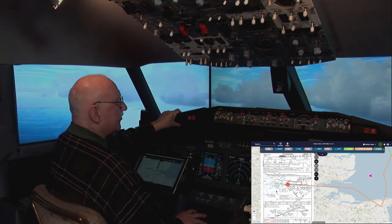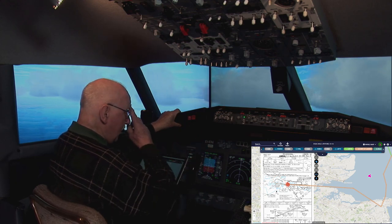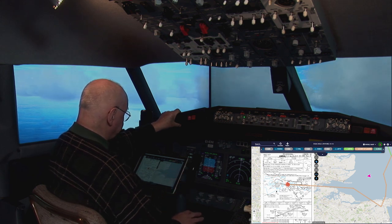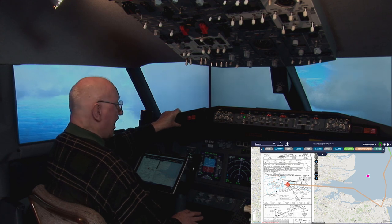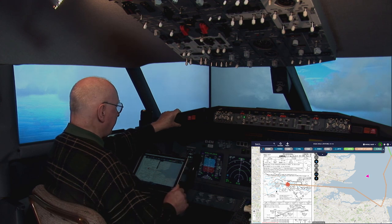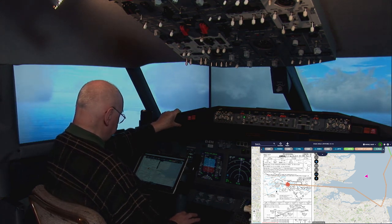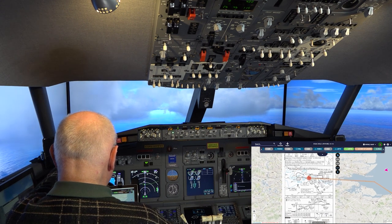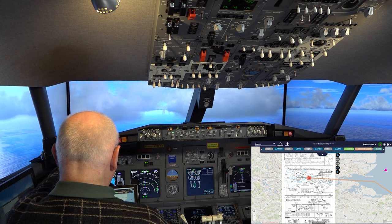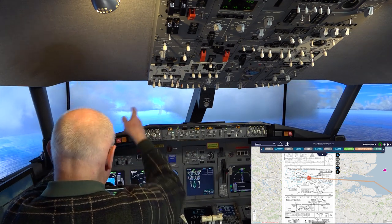Right, passing through 6,800 feet. We're descending very nicely. We've got to come down to 2,000 feet, and then we will be able to intercept the final. And the approach is a 5.5 degree descent. So it's going to be a steep approach according to this. Coming up on Southend-on-Sea, and we're shooting straight down the estuary. The Thames is directly ahead.